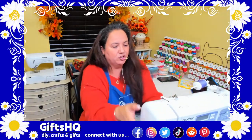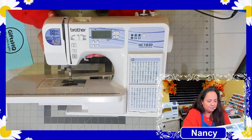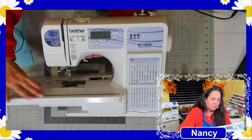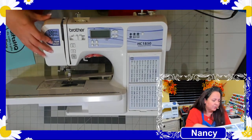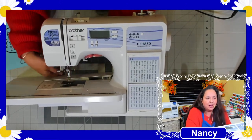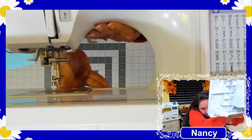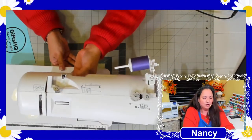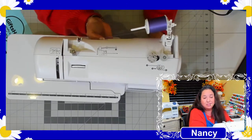Now, this is my older machine. It is a Brother HC1850, and it's a sewing and quilting machine. So it does come with the table, which is removable. And this is what I use for my quilting. And as you can see here, I do have a quilting foot attached. Now, this is not just any quilting foot. This foot is very specific to templates.